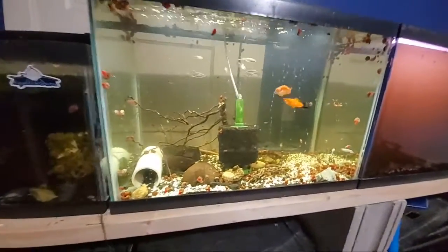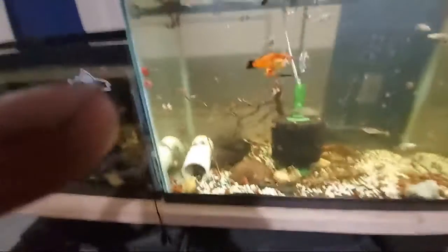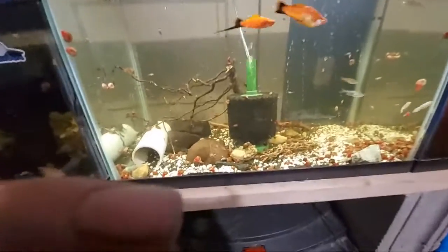Oh, you don't look so pretty. The rest of my tanks need cleaned. The glass needs cleaned and such.